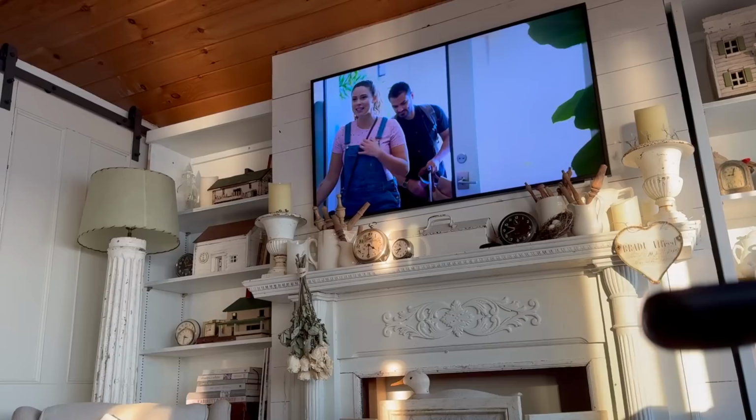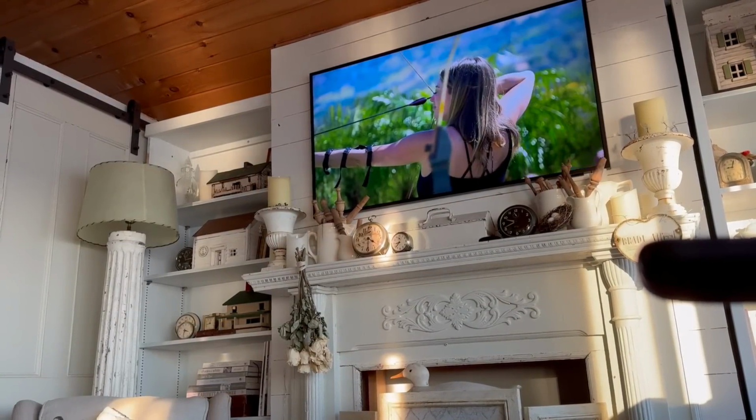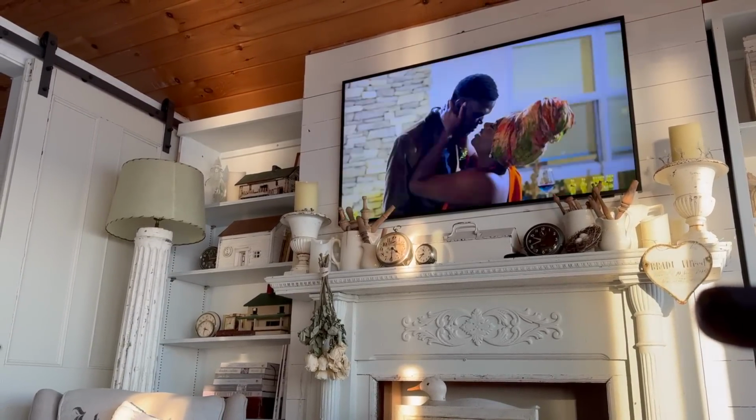After 27 years, they'll have to decide if they're going to stay married or get a divorce.